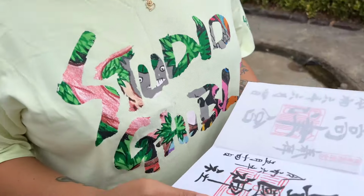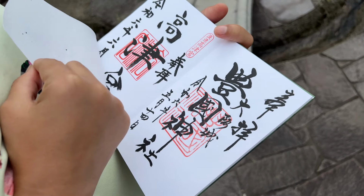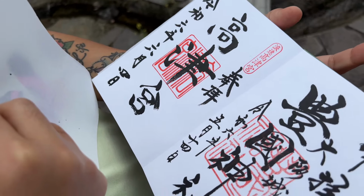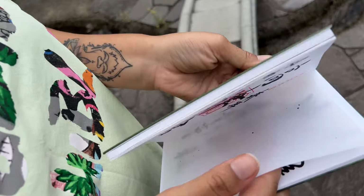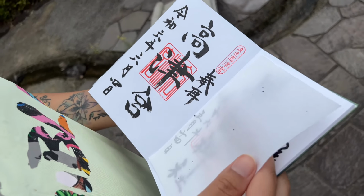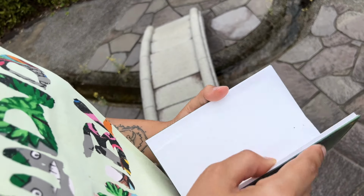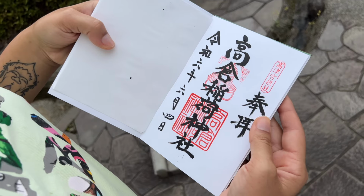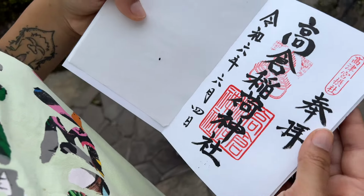Two Goshuin, one for each shrine. So one for this one and then one for the main one. I haven't looked at them yet. Oh, it's still wet. So this is for one of them. Wow. And this one is for the other. So the stamps are the same. Oh, actually, sorry. This is the other. I'm sorry. Oh, it's different. Wow. So beautiful. So, two today so far.